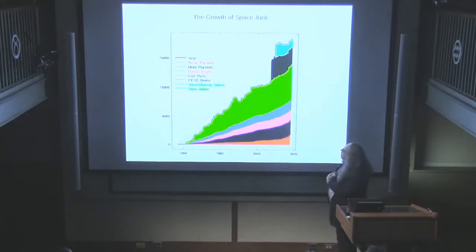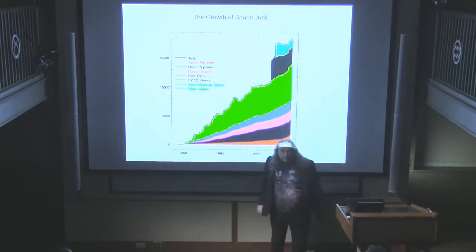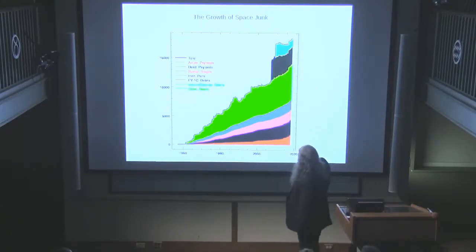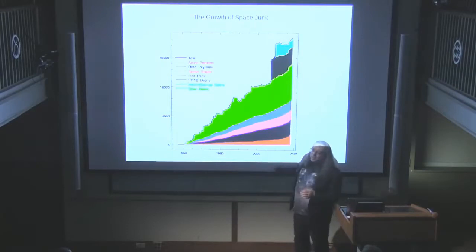And then in particular, you'll see that in 2007, there's a huge jump in the amount. This black stuff suddenly appears. That's from a single incident. That's from the Chinese military's anti-satellite test in 2007. And so they exploded this satellite. They did it in just the worst part of space. They generated huge amounts of space debris, and we'll see that later.